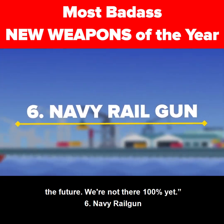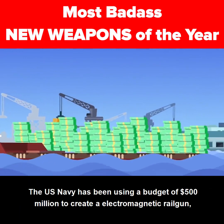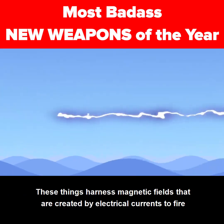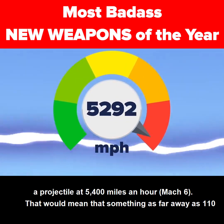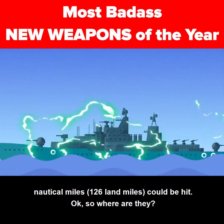Number 6. Navy Railgun. The US Navy has been using a budget of $500 million to create an electromagnetic railgun, although it seems things haven't always run smoothly. These things harness magnetic fields that are created by electrical currents to fire a projectile at 5,400 miles an hour, Mach 6. That would mean that something as far away as 110 nautical miles could be hit.